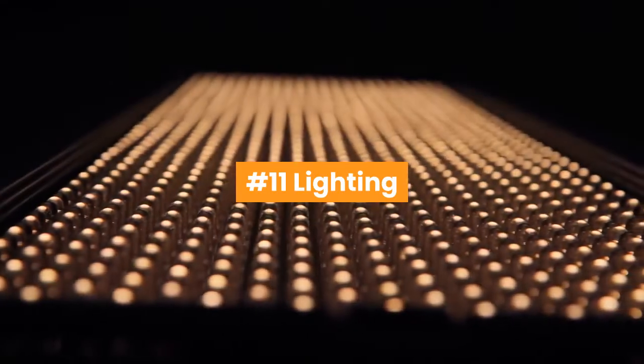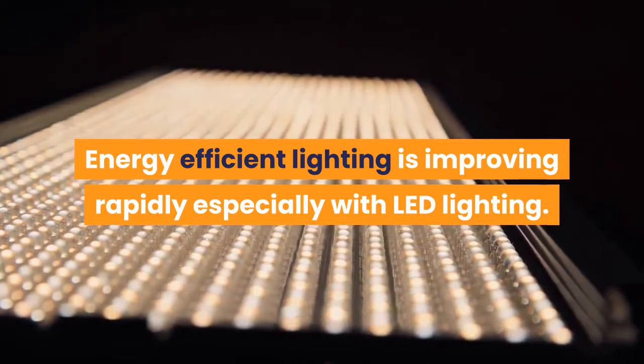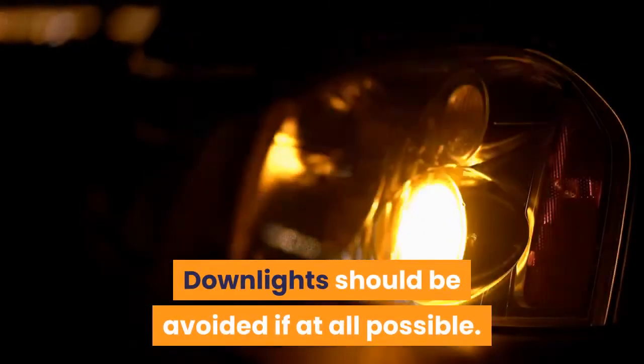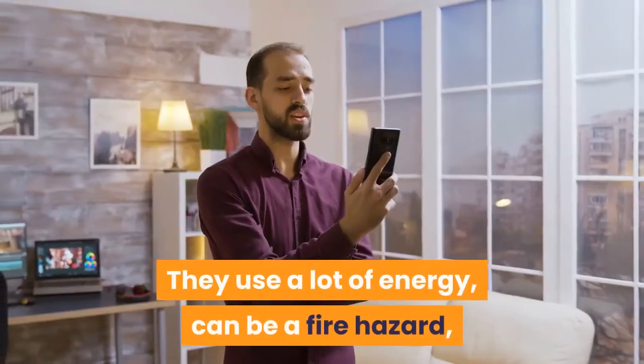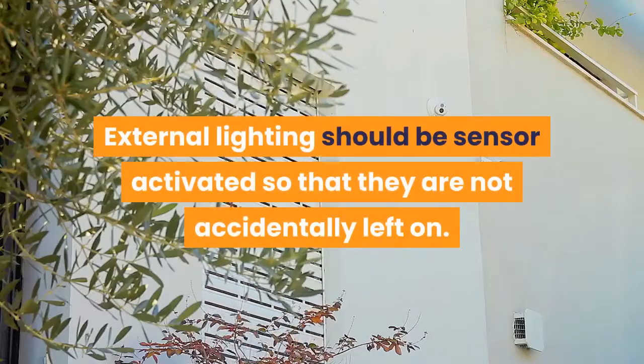11. Lighting. Energy efficient lighting is improving rapidly, especially with LED lighting. Downlights should be avoided if at all possible. They use a lot of energy, can be a fire hazard, reduce the effectiveness of your ceiling insulation, and are often used incorrectly for the purpose they were intended. LEDs last up to 50 times longer than incandescent bulbs and use a lot less energy. External lighting should be sensor activated so that they are not accidentally left on.